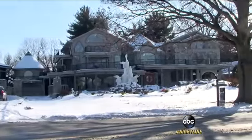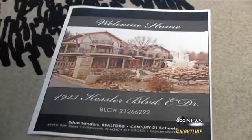Meet Brian Sanders, listing agent on this sprawling mansion. Consider this a cautionary tale in the new hot real estate market. Basically, we've got 5 structures. We've got the main house, the guest house, the pool house, the ballroom conference center, and then an apartment that also houses additional guests.